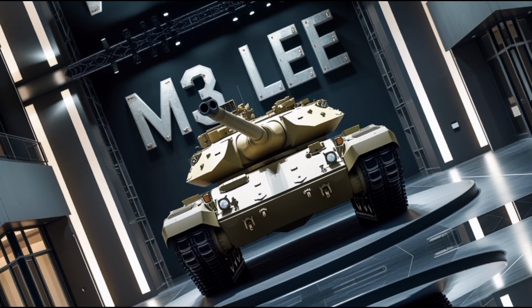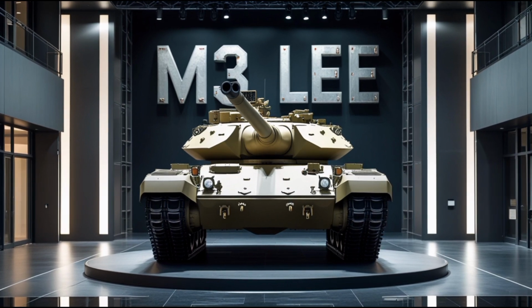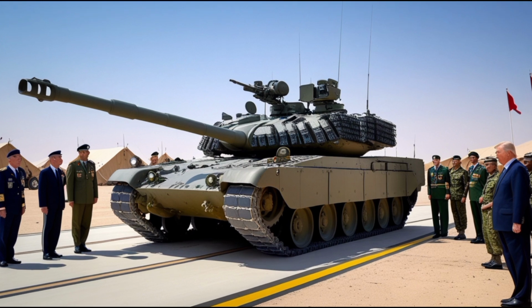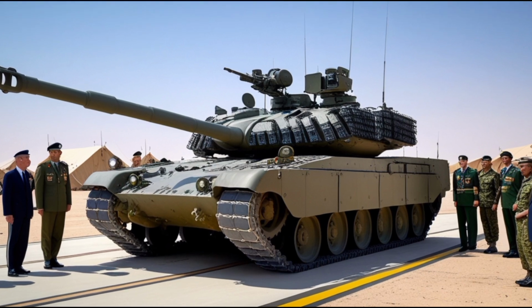Here at ZK Auto Reviews, we salute the unsung heroes of armored history, and the M3 Lee is certainly one of them. It might not have the fame of the Sherman or the menace of the Tiger, but it carved its name in history with fire, courage, and resilience. That, dear viewers, is something worth remembering.